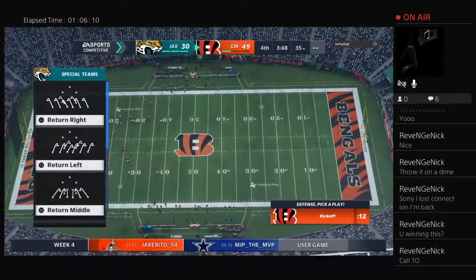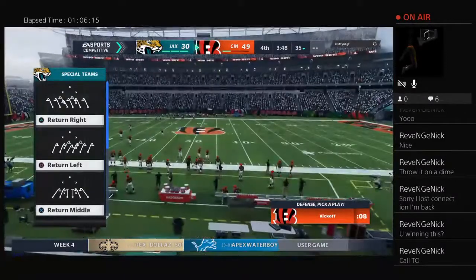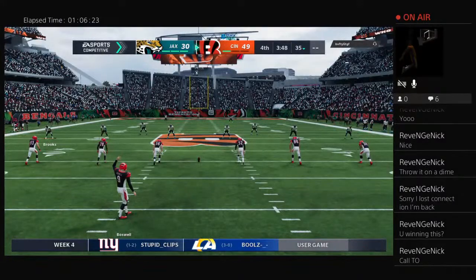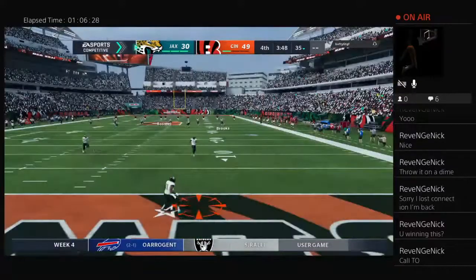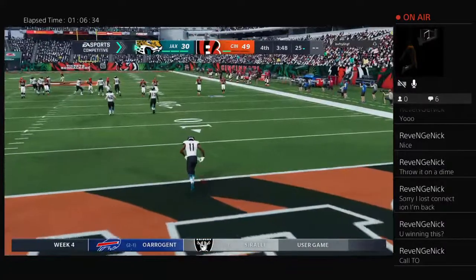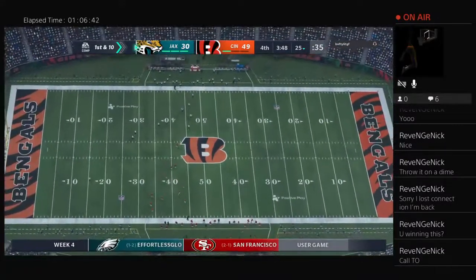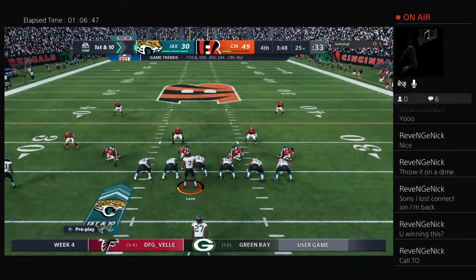Jaguars 30. Boswell set to kick off. So they throw the pick six. They'll get another shot at it now as this one's in the air. Fielded a couple yards into the end zone. And we will not see a run back here from Harris. At their own 25-yard line. Jaguars come to the line to start their next drive.